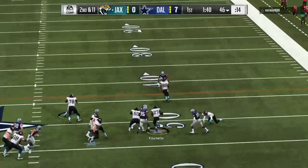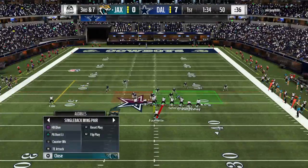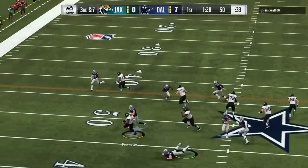On second down, here's Fournette. And he works his way forward for about 4 up to the midfield stripe. And that's one of the reasons you like to blitz even on rundowns. It confuses the blocking assignments. It doesn't allow those offensive linemen to get up to the second level.